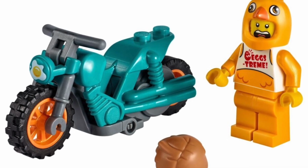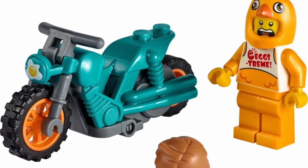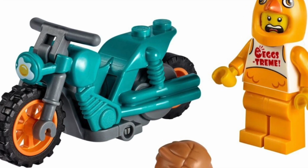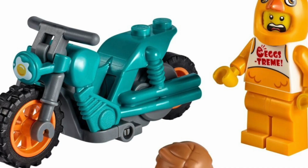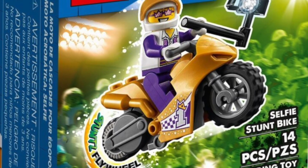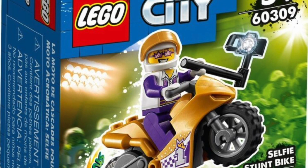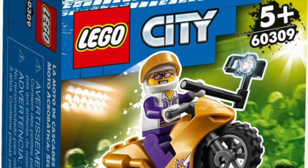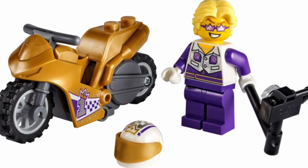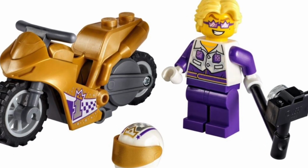The guy's freaking out. Hilarious. Solid, hilarious. A little egg splatter on the front there. What more can you ask for in a chicken stunt bike? Next up here is the Selfie Stunt Bike, 14 parts, set 60309. This guy's taking a selfie while on the motorcycle. Highly dangerous. Don't recommend it. Very bad precedent set by the LEGO Group here.